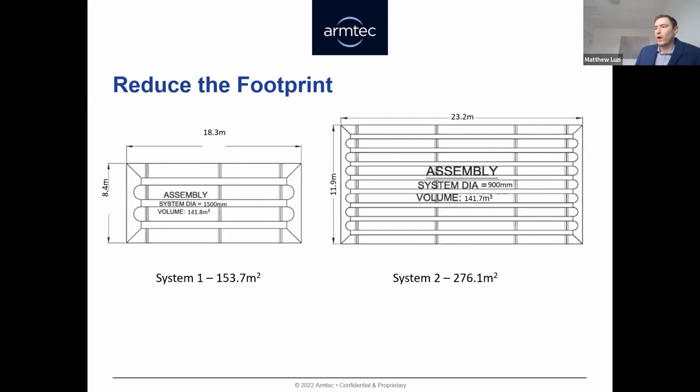And really the only way that system 1 may not be the best option is if you don't have the available vertical space for depth of burial. So if you have that vertical space to take advantage of, you really should increase the diameter of the pipe to increase that volume efficiency.